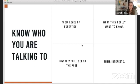So you got to know their expertise level. So are the main people who are coming to your site fluent in what you do? Or do they have no clue who you are? You got to have that figured out before you write any kind of content. You also have to know what they actually are coming to your website for. What do they want to get out of your website? That's important to know how you're going to talk to them when they get to your website.